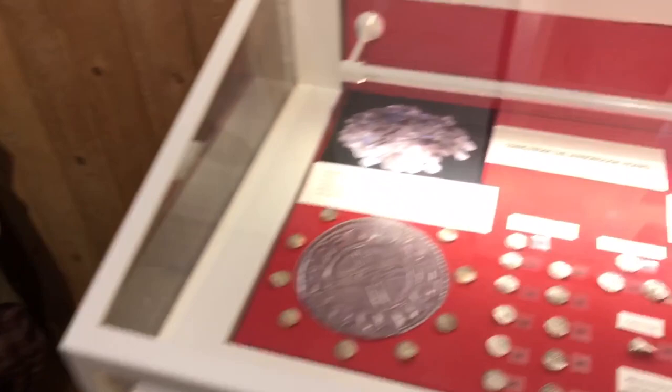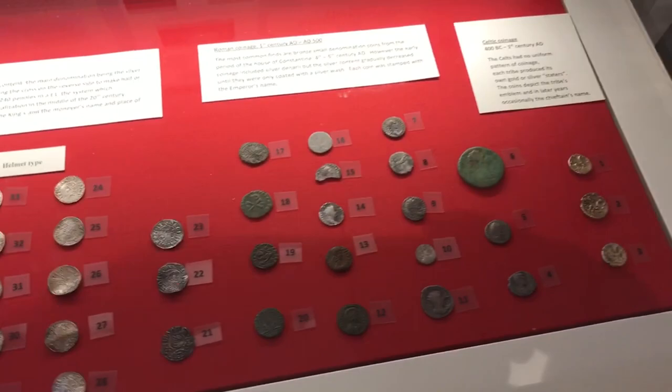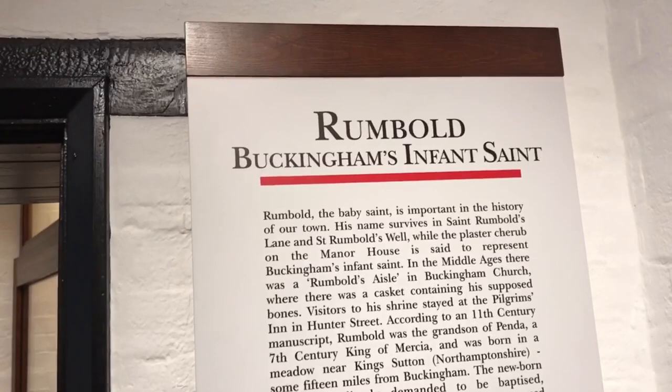Look at these. These are the coins from the Lembada hoard. That's pretty cool. Imagine turning up something like that, a pot of this. You'd be cock-a-hoop. Your cock wouldn't have been so hooped in his life. Look at these. Fantastic. And over here, Rumbold, eh? Buckingham's infant saint. Baby saint of Buckinghamshire.